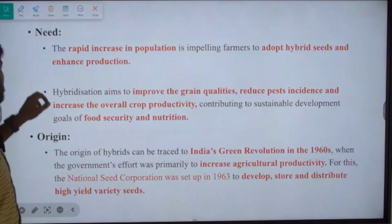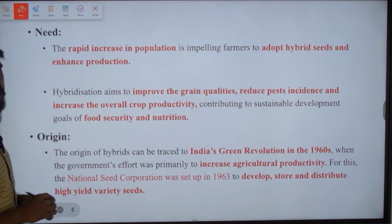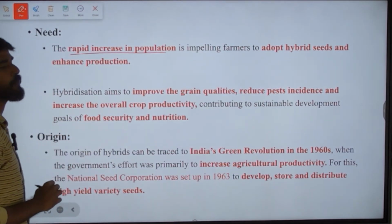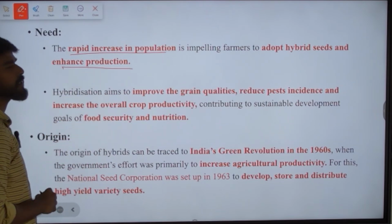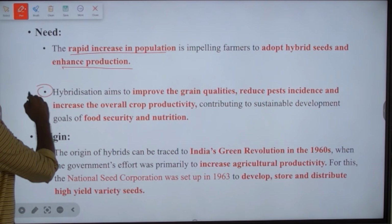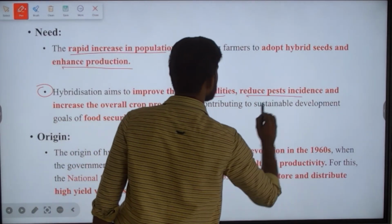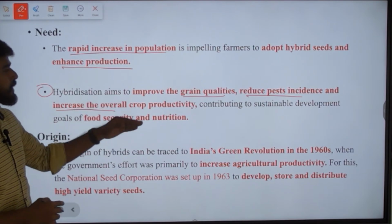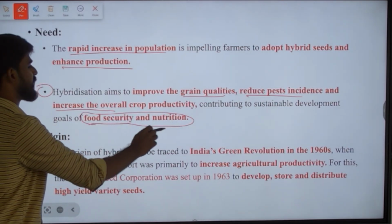Next is, what is the need to go for hybrid variety of seeds? The need arose when there was an increase in population. So the rapid increase in population has compelled farmers to adopt hybrid variety of seeds because they need to enhance production. Okay, and then this hybridization aims to improve grain quality, obvious. Next is to reduce pest incidence and increase the overall crop productivity, contributing to the sustainable development goal of food security and nutrition.